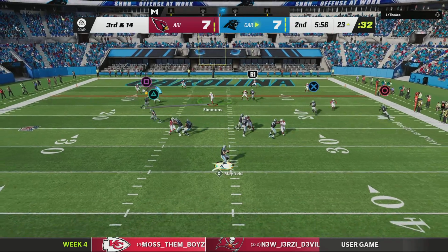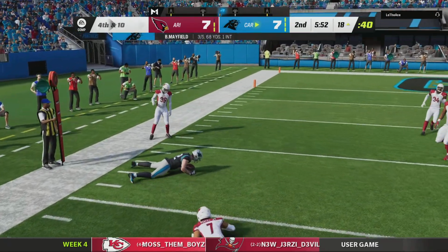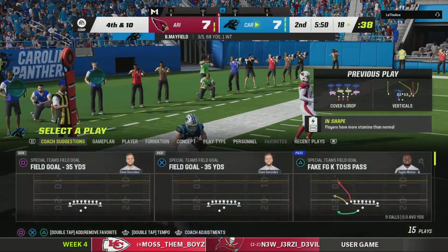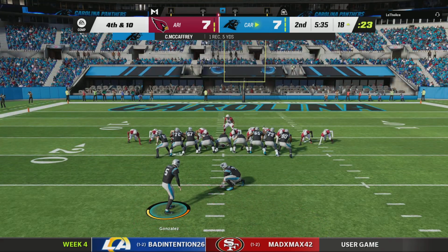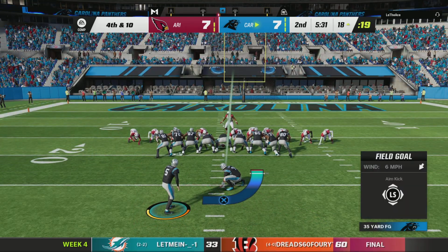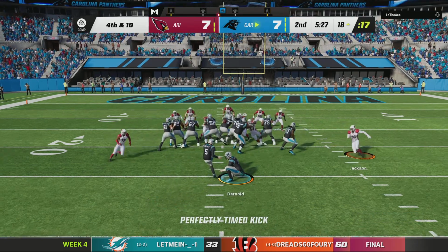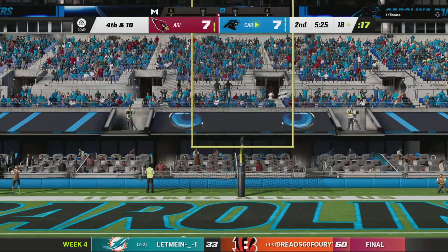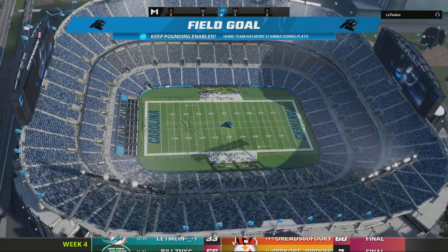Now on 3rd and long, they'll look to throw. He'll get this out wide here to McCaffrey, and he's going to be stopped well short of what he needed as the tackle is made at the 18-yard line. Gonzalez out now to try the Panther field goal. This just a 35-yard attempt from the left hash. Gonzalez's kick is good. And they take the lead here now at 10-7.